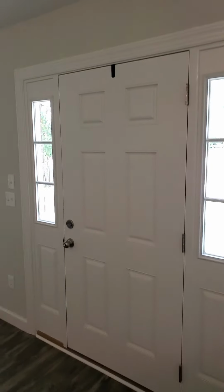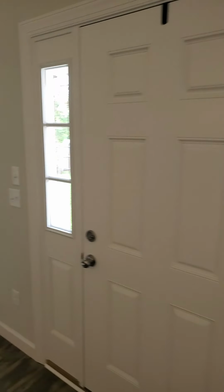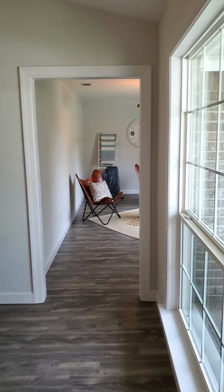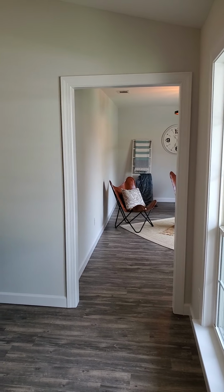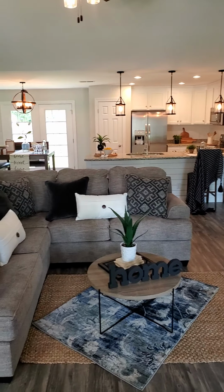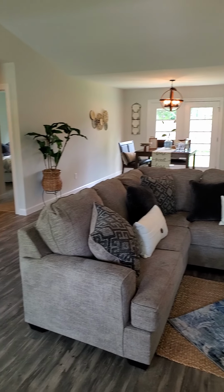Okay, so I'm inside now. Here's the front door. So the front door is behind me. You can either go into the flex room there. It's all open here. So you've got your living room, kitchen, dining area.